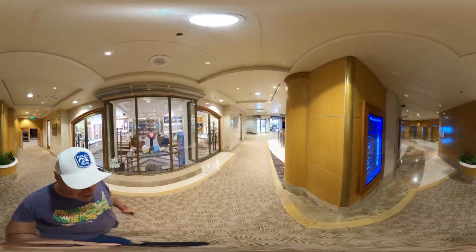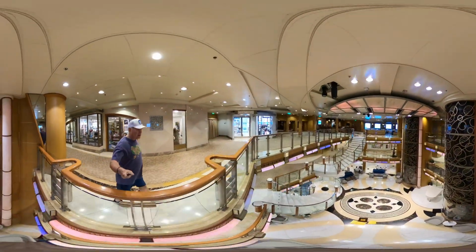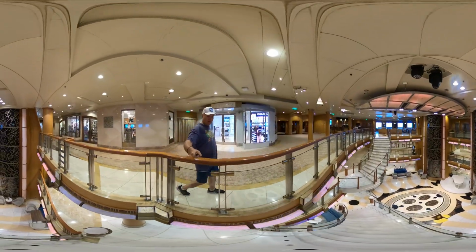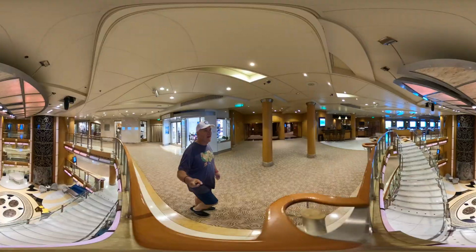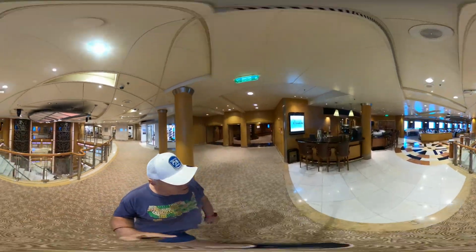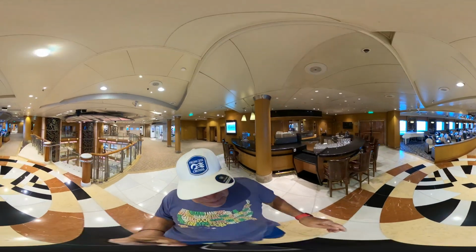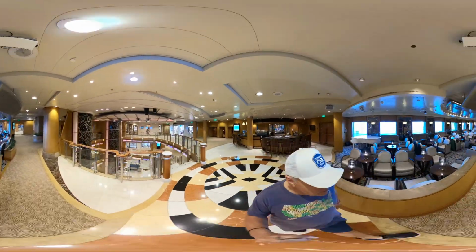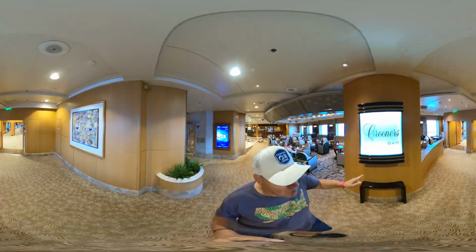Deck 4, Deck 5, Deck 6. Here's the top of the piazza. Remember we started right down there in that oval? Windows are fogged up over here too. This is Crooner's Bar. Crooners, and sometimes there's a person playing guitar, saxophone, piano, of course. Crooner's Bar.